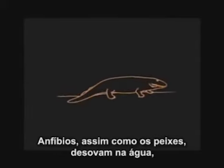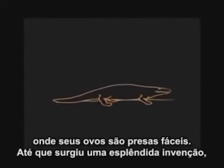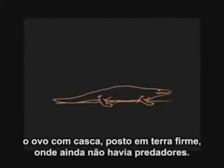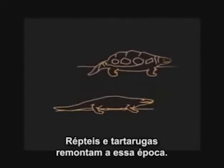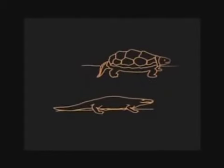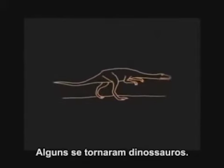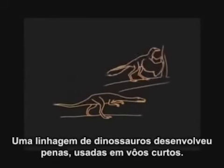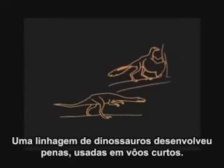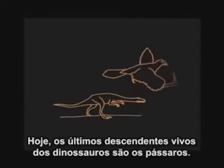Amphibians, like fish, laid their eggs in water where they were easily eaten. But then a splendid new invention came along, the hard-shelled egg laid on the land where there were as yet no predators. Reptiles and turtles go back to those days. Many of the reptiles hatched on land never returned to the waters. Some became the dinosaurs. One line of dinosaurs developed feathers useful for short flights. Today, the only living descendants of the dinosaurs are the birds.